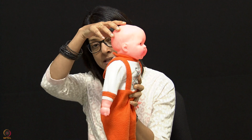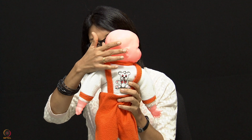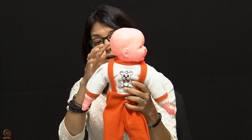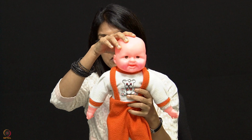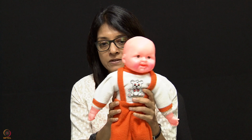If the baby's neck is twisted like this, what will happen? Basically, one ear will come in front and one ear will be back, and it will not align with the shoulder joint or the hip joint. So you want to make sure that whenever you bring the baby to breastfeed, the baby has an absolutely straight line position.